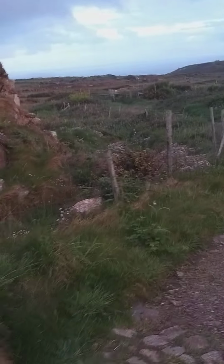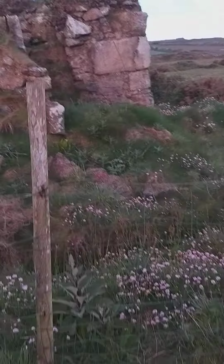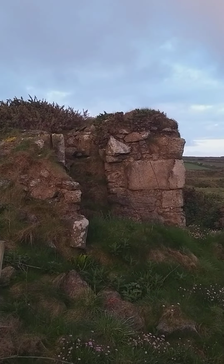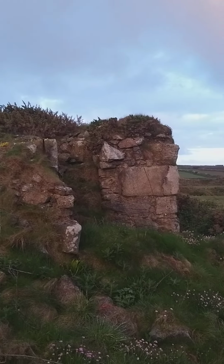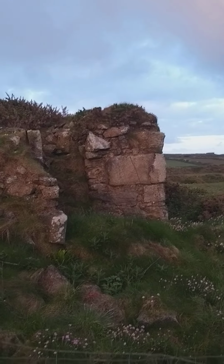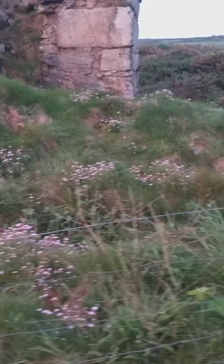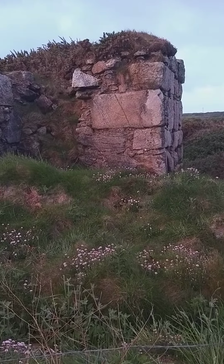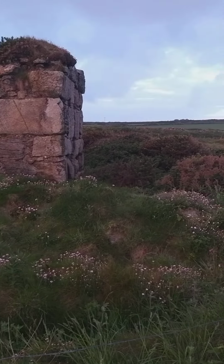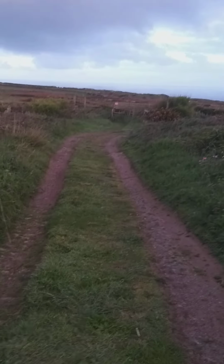Right, we're going around the corner. So, another lovely old building, look. Covered. Mother Earth's beginning to claim her back. Look at that big slab of Cornish stone that's been cut. I wonder what the story is behind that one. Again, another dwelling, and it sits in amongst all these carpets of pink thrift. Absolutely gorgeous. Okay, so there's our coast heading out.